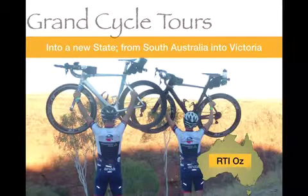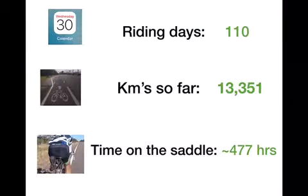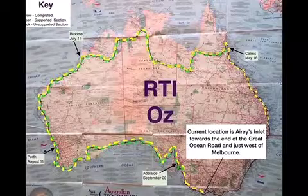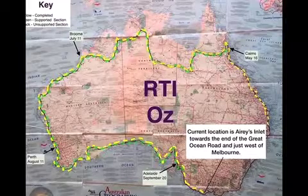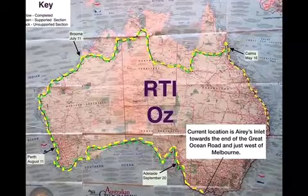We've now crossed into a new state, so we've gone from South Australia into Victoria, Melbourne being the capital there. Riding days now 110, over 13,000 kilometres, and getting towards the 500 hours on the saddle. Current location is Aireys Inlet, towards the end of the Great Ocean Road and just west of Melbourne. Really getting there now. There's not so much that hasn't got the yellow dots on, so progressing well.